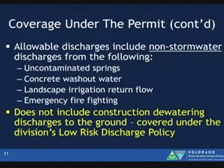Now we'll get into the allowable non-stormwater discharges. Apologize, there's so much information I had to do notes. So again, the permit allows the discharges of uncontaminated springs, concrete washout water to the ground, landscape irrigation return flow, and emergency firefighting activities. So that has not changed.